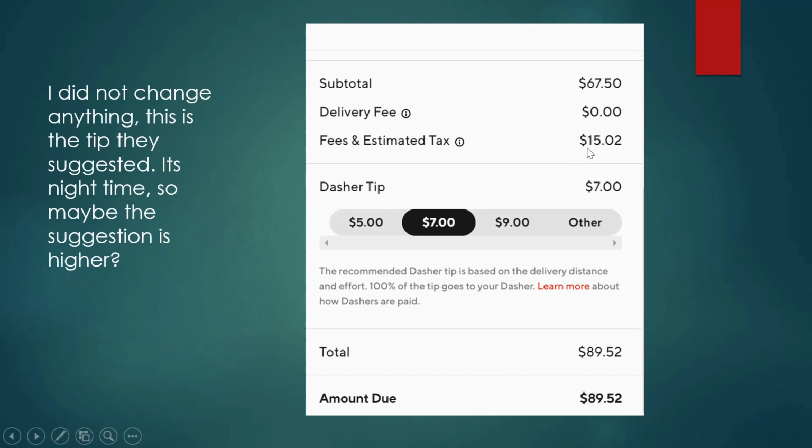The fees for DoorDash were $15.02, and they suggested a $7 tip. Like I said, I did not change anything. This is the tip they suggested, which seems a little high for them, but I don't know. I don't ever order from these platforms. I'm not sure what they typically offer as a suggested tip. Anyways, so the total would be, if we accepted the $7 tip, $89.52.